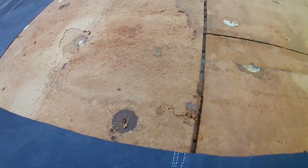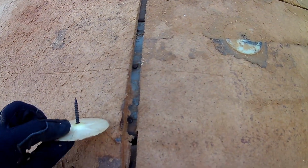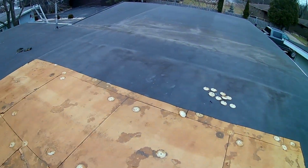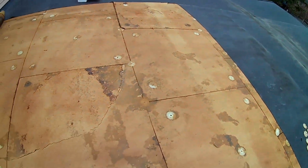But when we put these plates in, I just feel like these screws aren't long enough. I don't know. We have 3/4 inch decking underneath, and we went through a 1/2 inch insulation board, and yeah, some of them just aren't holding. These screws are just coming out. Some of them are, some of them aren't. So why it's only in this section and not the rest of the roof, because we did the same thing on the whole thing. Why it's just here, I don't know.